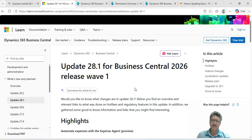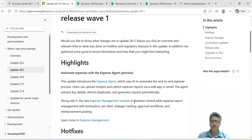You may not have that deployed to your production environment at this point, but perhaps it's a good time to go create a new sandbox for 28.1 or even 28.2. All right, so what are some of the highlights of 28.1? There are actually a slew of new features and functionality included in this minor update, as this is the first update after the major release, or the major update 28.0.